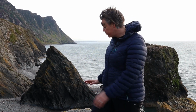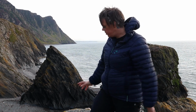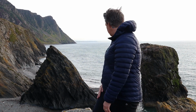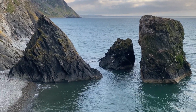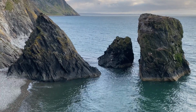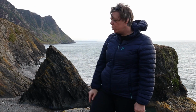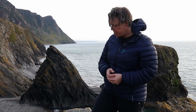close. But some of the rocks are quite jagged with this lovely orangey yellow algae, I think it is. But there's three sea stacks just behind me. One's almost like triangular shape, and one's more rectangular, with a little baby one in the middle of them. We've tried a couple of compositions already, just so that when the sun sets, we've maybe picked out what we think is the best composition.